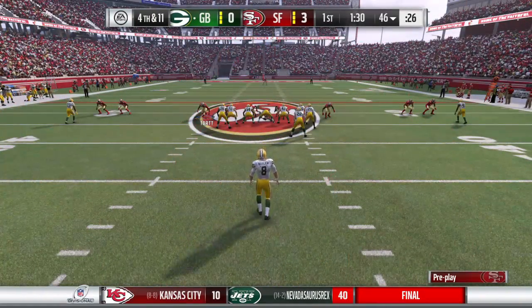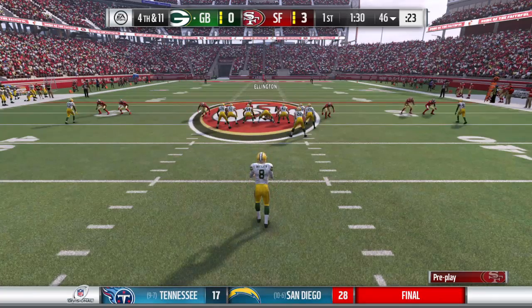Now on 4th down, here's Drew Butler in punt formation. Bruce Ellington back deep for the Niners.